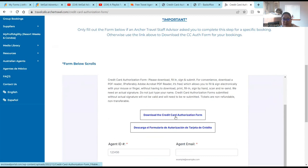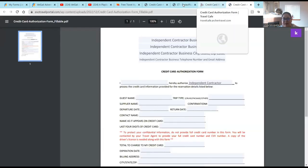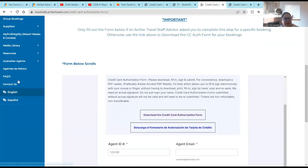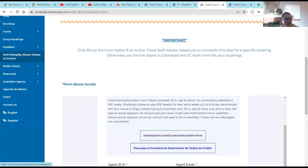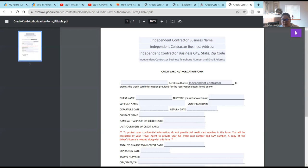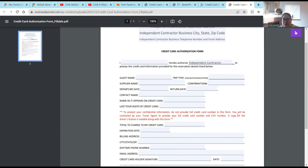I'm going to open this up so you can see this is the one that's available in the back office, provided by Archer. I went to Travel Cafe, and then I went to forms. Once it opened up, credit card authorization form. This is the form that you can use in the meantime if you don't want to have one that has your logo on it. I definitely did. But these are the fields that you want to make sure that you have on your form.